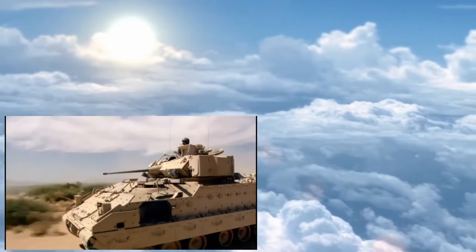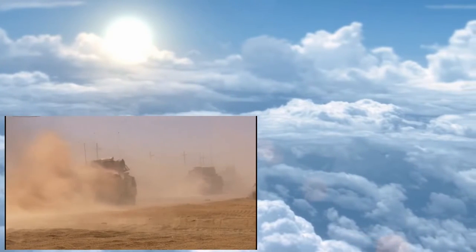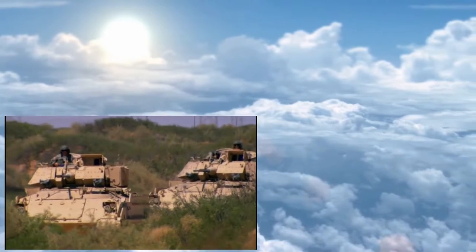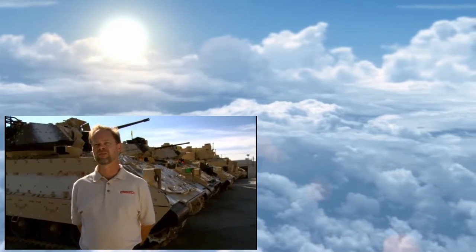When the Bradley was first developed, it was designed for conventional warfare where the battle was fought by opposing forces from the front. In a current conflict, it's what they call an asymmetrical battlefield, where you can expect threats from all sides around you at 360 degrees.